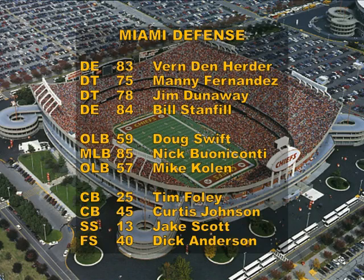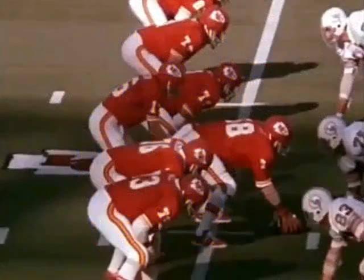Left to right linebackers, strong side, 59, Doug Swift. In the middle, Bob Matheson, number 85. On the weak side, 57, Mike Kolen. The cornerbacks are Tim Foley, 25, Curtis Johnson, 45. And the safeties are Jake Scott, 13, and Dick Anderson, number 40. Elmo Wright, Otis Taylor are split off to the left side. Wendell Hayes, Ed Podolak are the I formation backs in behind Dawson.